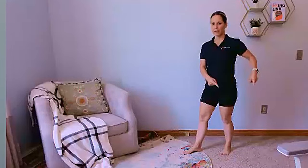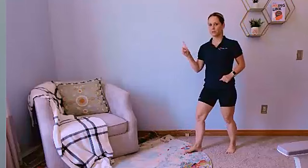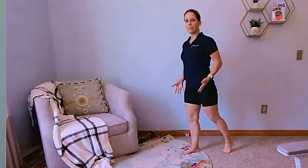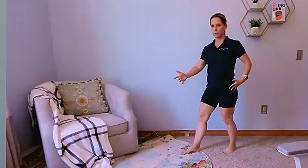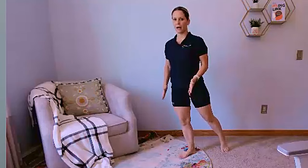In order for me to move this leg forward, what I need to do is first shift my body weight forward. If I keep all of my weight on this leg and I try to lift it up to move it forward, I'm going to fall backwards. So I have to be able to shift my weight onto this front leg. So that's the first thing.